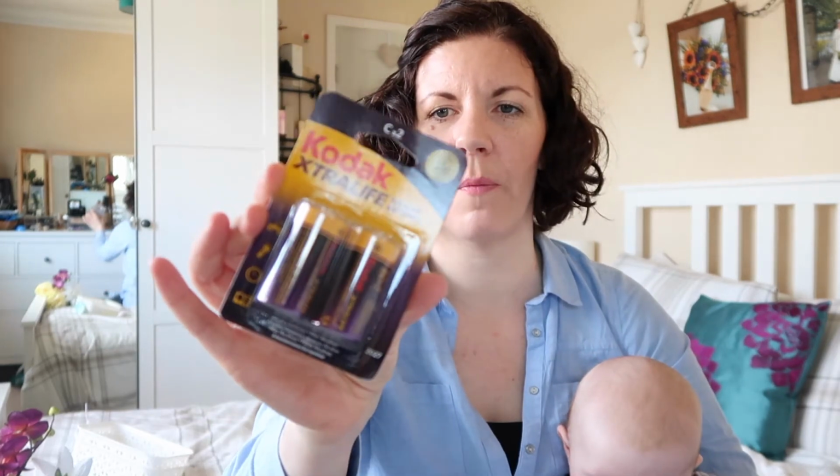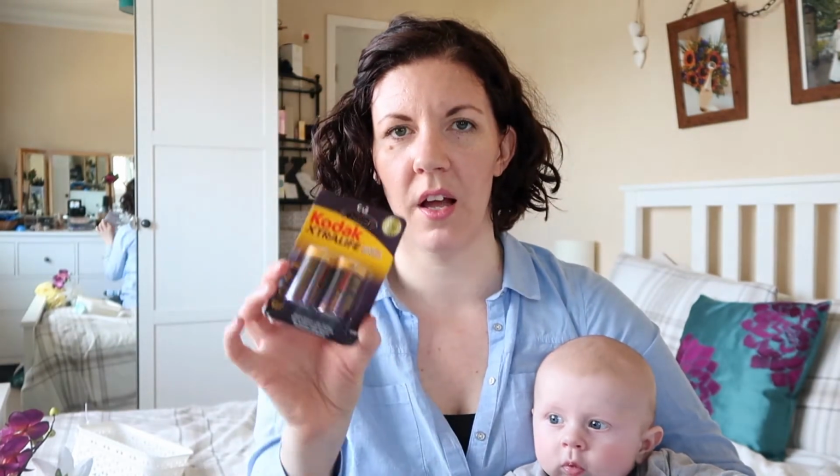Next I picked up this 2-pack of batteries. Hopefully these are the right ones. I needed some batteries for a little rocker that we have upstairs for Fraser. I picked some up the other day, but I think I got the wrong ones. I'm hoping these are the right ones. For £1 I thought it was worth giving a try.